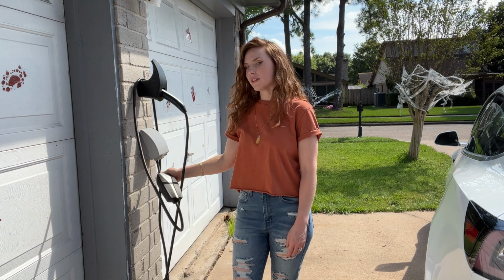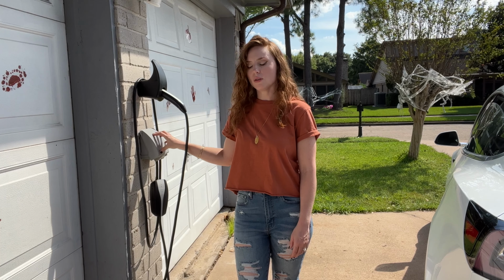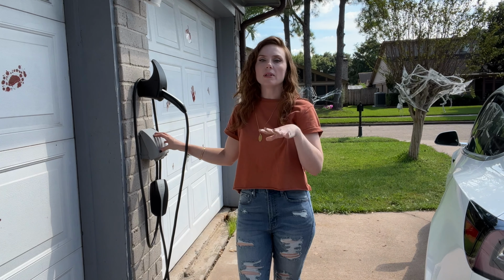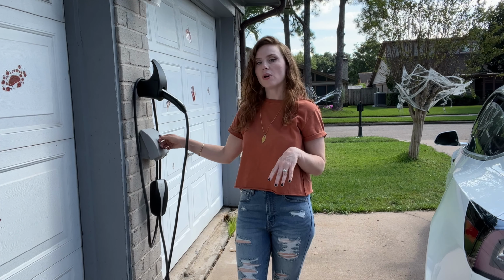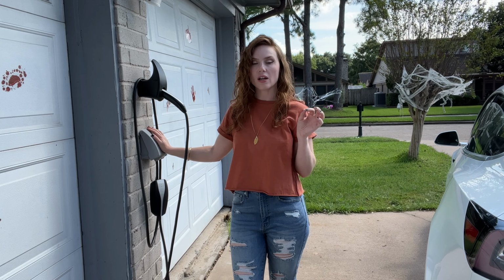So same concept here. Anytime that the ground is interrupted or anything happens to this at all, then it will immediately trip and you will have to unplug this and replug it back in to get that to reset. And you'll actually hear a click in there.